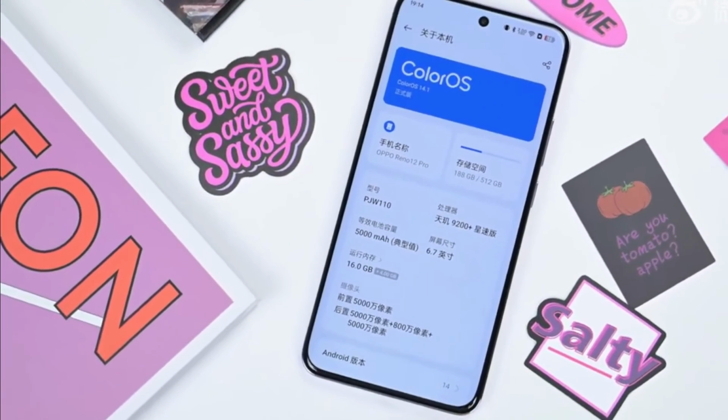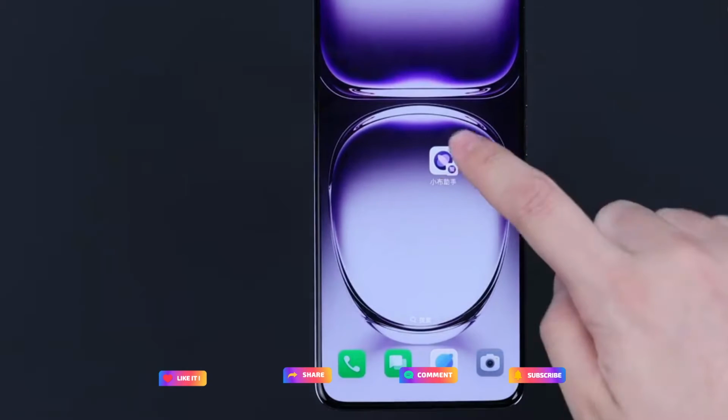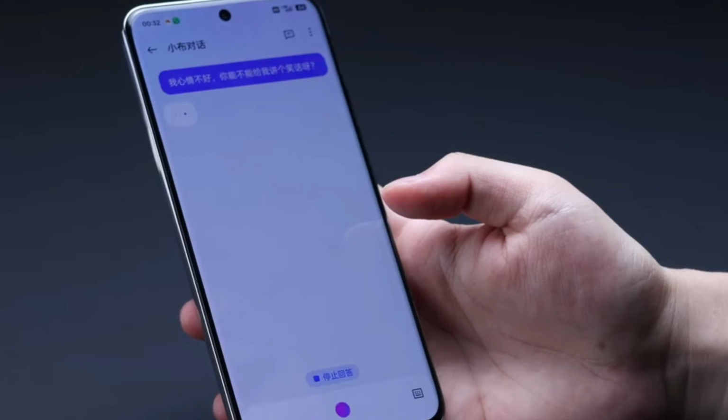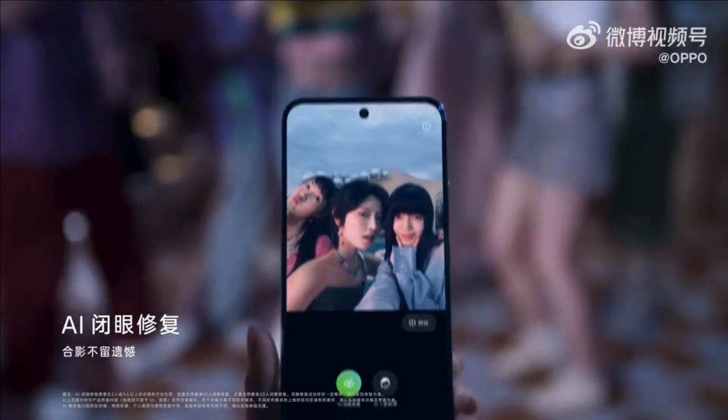It's a clean and intuitive interface with plenty of customization options and useful features. There are some cool features like the customizable always-on display, advanced privacy options, and a ton of gestures and shortcuts to enhance your user experience.